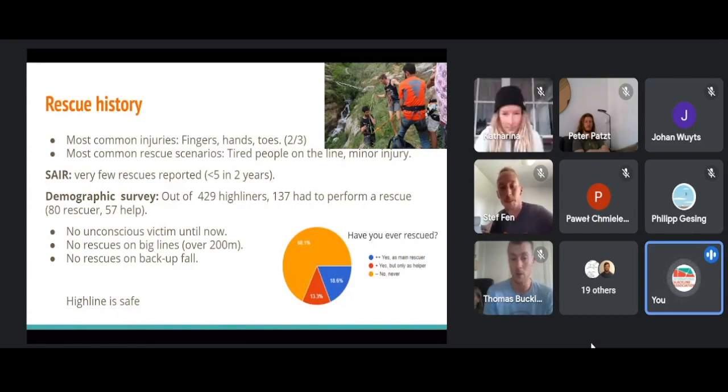There were also no rescues on big lines and no rescues after a backup fall. I think that's correlated to the fact that it's mostly beginners that had to be rescued, even though now we see beginners on any kind of lines these days. And no rescues after a backup fall, which is quite lucky, given that if you have to do a rescue after a backup fall, say an anchor failure where you're just on the backup of the anchor, then you have to do a rescue on one rope that's maybe rubbing on some edges. I don't want to have to do that. So do a safe rigging. But highlining in general is pretty safe.